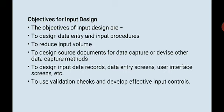What are the objectives of input design? So there are the following objectives. First, to design data entry and input procedures. That is what you do. Then you reduce the input volume. You try to make the system work on a very low set of inputs. Then you design the source documentation for data capture. Whatever you are making, it is necessary to make a document of that. So design documents or any kind of documentation in any phase that you're doing, documentation has a very key role. So for anything you are writing, any question and answer, the documentation has to be there. You just keep this in mind, right?